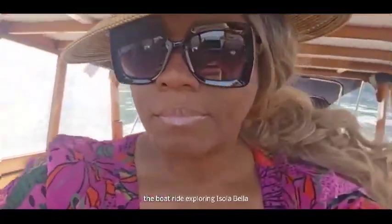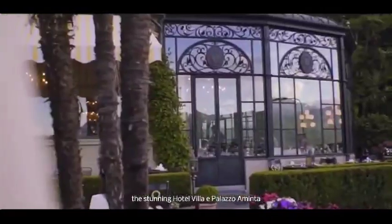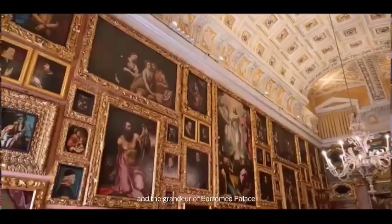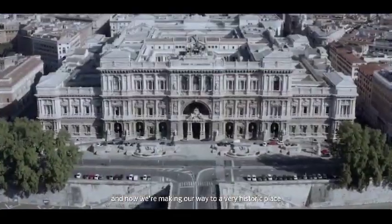The boat ride, exploring Isola Bella, the horseback adventure, the stunning hotel Palazzo Aminta, and the grandeur of Borromeo Palace. The Stresa tour was simply amazing. And now we're making our way to the very historic place.